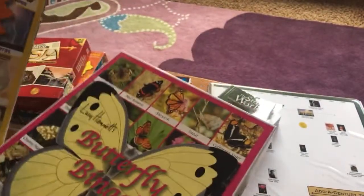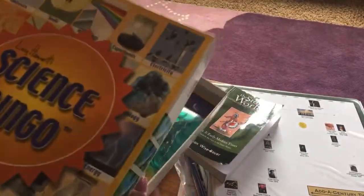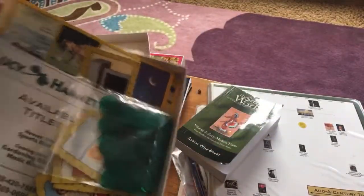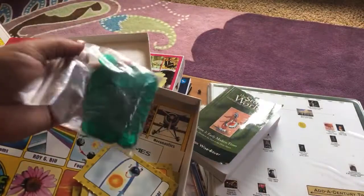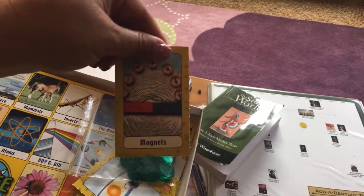And so I pulled out these two because they're science themed. And now the way you play this can really change how much of a lesson this is. So each kid gets a board like regular bingo, and you've got all these topics on there, and you've got these little tokens that come with, and typically you might just grab a card and say magnets, who has magnets, and then someone will mark it.